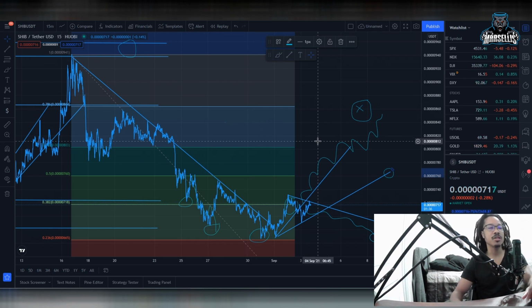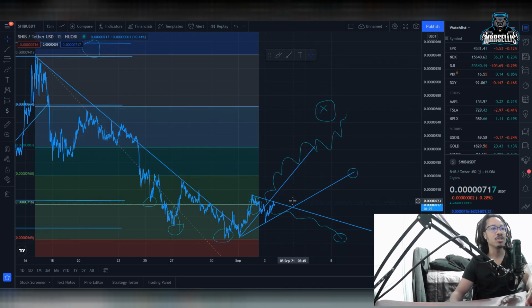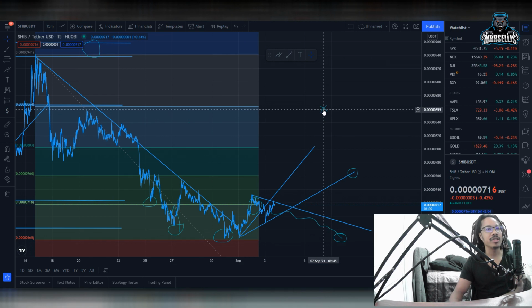But first things first, let's do this technical analysis. As you can see here, these lines are poorly drawn, but they are predictions of mine of where Shiba Inu could possibly go. The first prediction was yesterday. I was like, we could possibly go up on this uptrend out of this consolidation area, and we could just come right back on here. But we ended up not doing that and going on that path. So this one right here is not true. We can already take this one out.